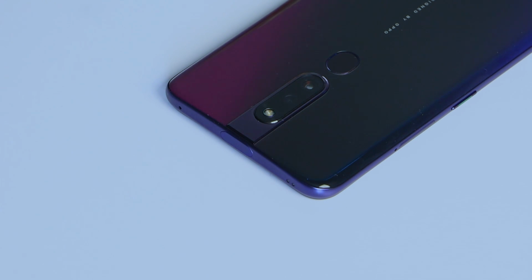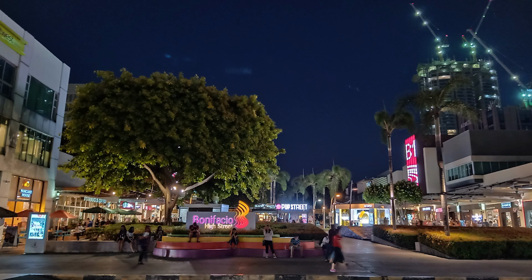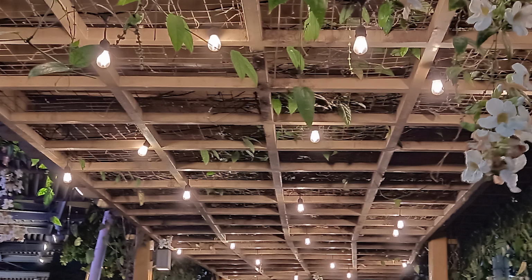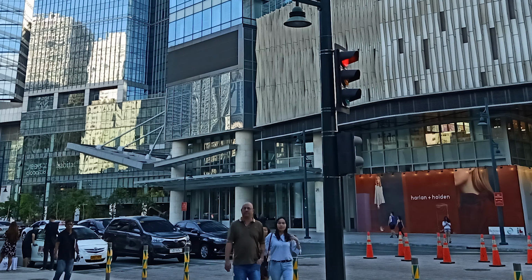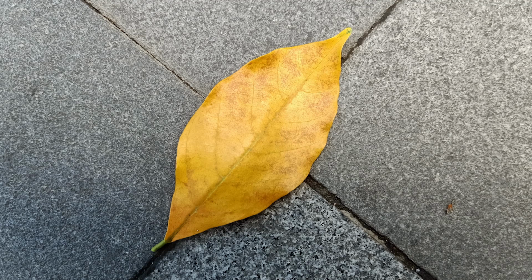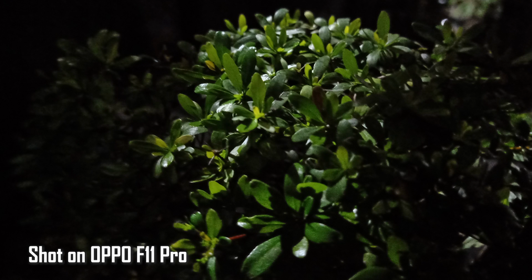OPPO has added some new features. There's Ultra Night Mode, which uses AI and multi-frame noise reduction to achieve superb brightness and level of detail, and Dazzle Color Mode, which uses AI to identify specific scenes and enhance colors accordingly. To tease you a bit, here are a couple of shots taken using Ultra Night Mode in very minimal lighting.